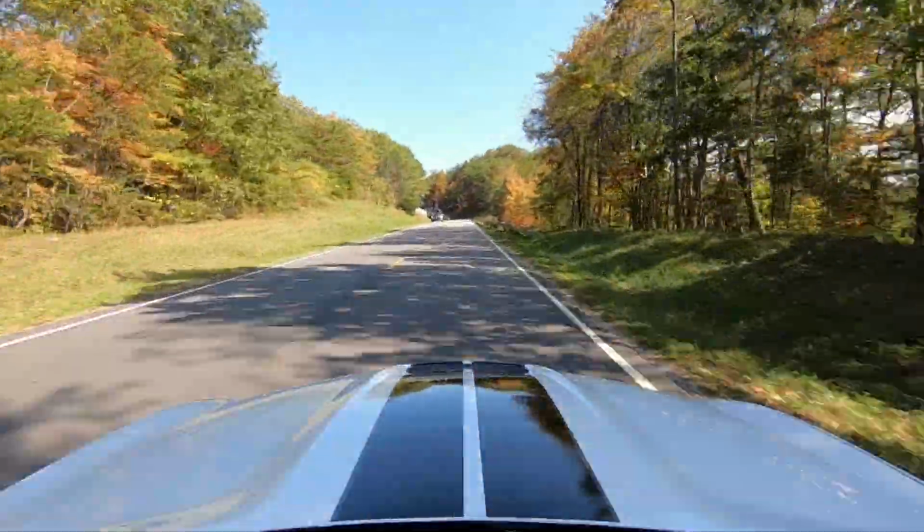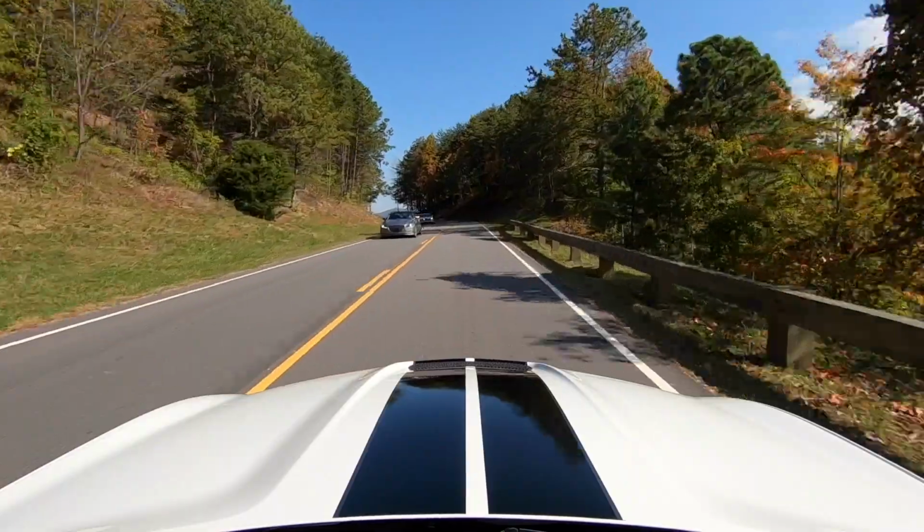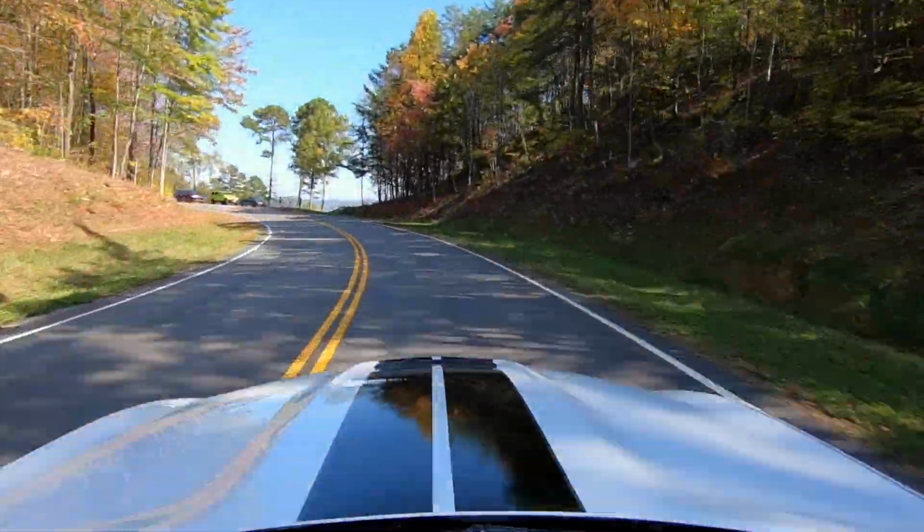My wife specifically told me not to do that today. But there was lines, yellow lines, so I mean, zip lines. Dotted. They're dotted.